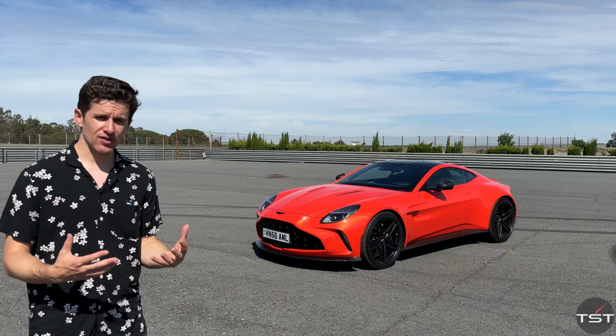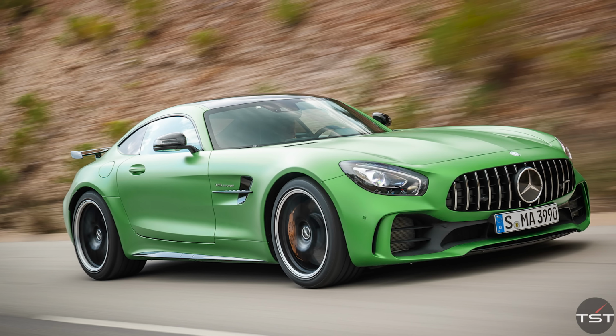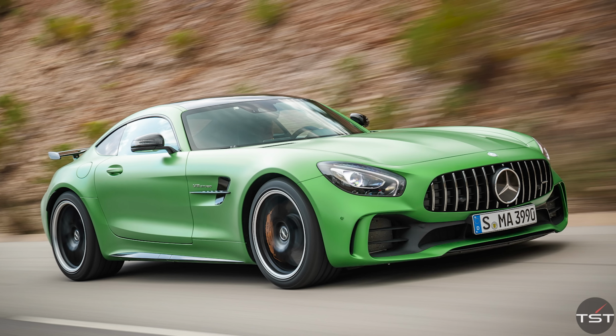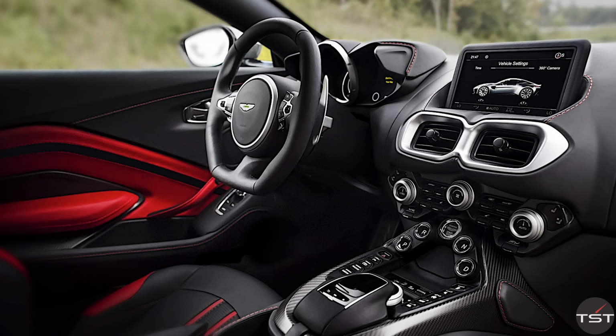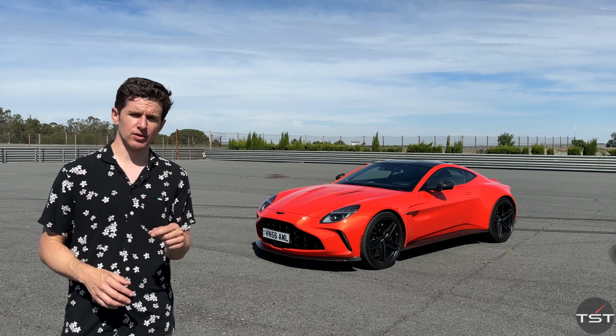But the generation after that left me wanting for more. It always felt like it underdelivered in terms of performance, especially for the price against the AMG GT Coupe itself. Not to mention the interior left a lot to be desired, but it handled well. So it seemed like they had some people there that knew what they were doing.